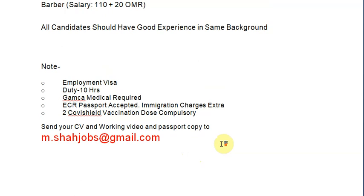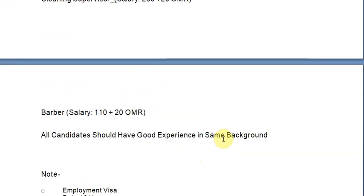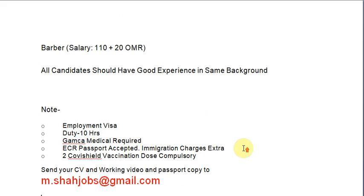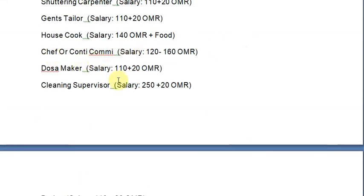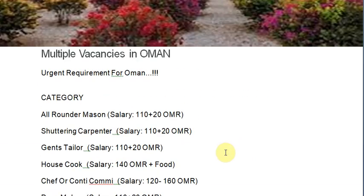So let me tell you again, these are urgent vacancies and there are many job openings like mason, carpenter, tailor, house cook, chef, dosa maker, cleaning supervisor, barber, different types of job openings. For whichever job you want to apply, you can apply by this official email ID. And the important point is you should have a GAMCA medical test fit certificate, an ECR or ECNR passport that is valid, and COVID-19 vaccination certificates, and you will get the salary as mentioned here for your positions. So I hope I explained everything. If you have any question, you can ask in the comment box.